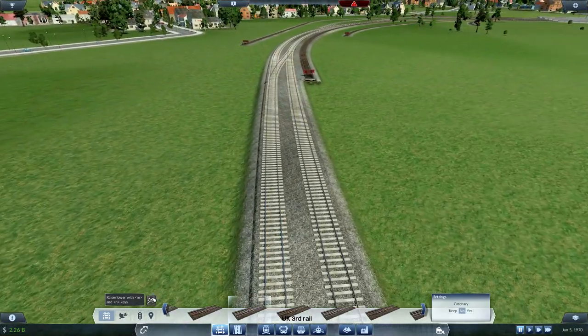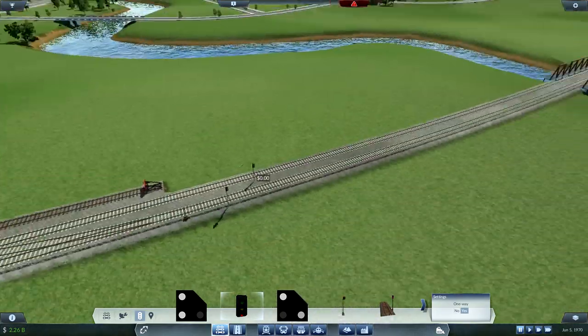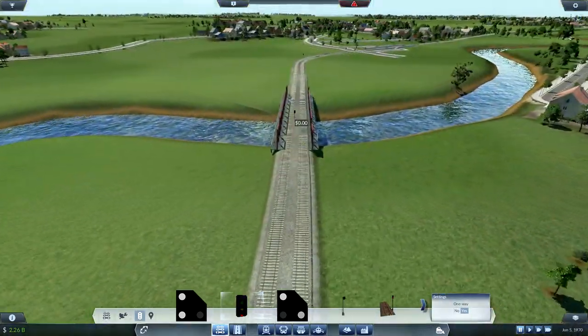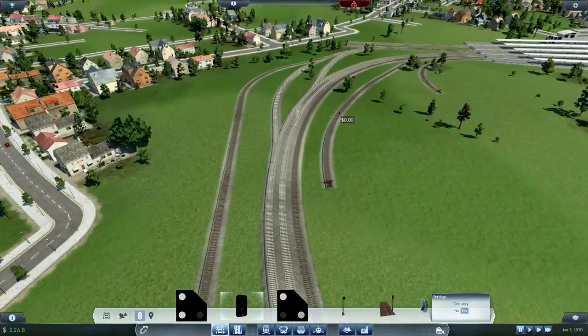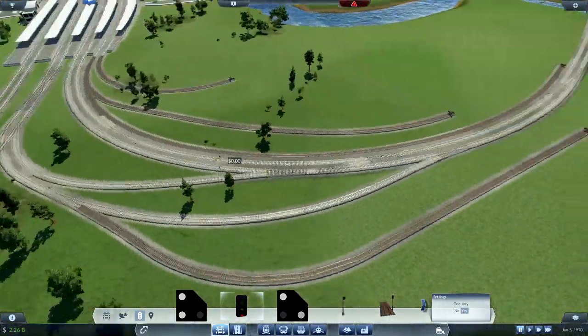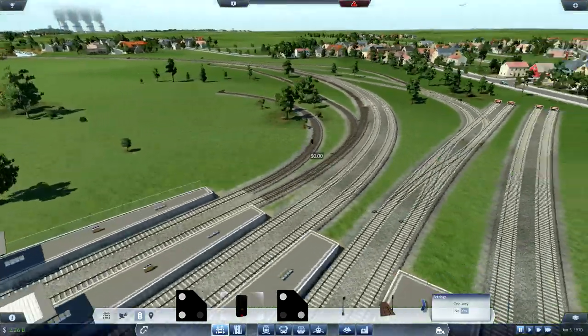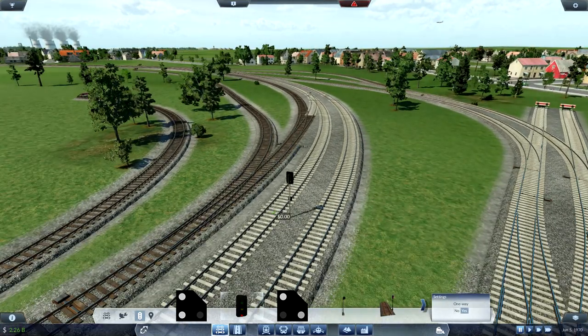Right then. I'm going to improvise with the signals to start off with. I'm going to have one way there. Absolutely. I'm going to have... get in there. One way there. Blocking? Meh. Not really. Not needed. Ooh, then it gets a bit messy, doesn't it? It was easy to start with. Goodness me. Now it's just terrible. Ooh, are these going to be two-way? Possibly.